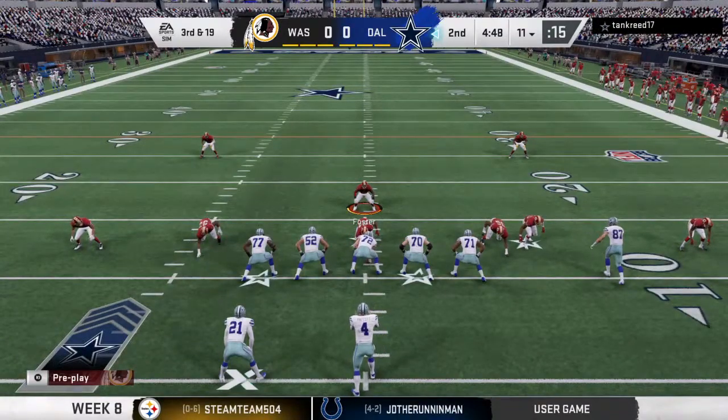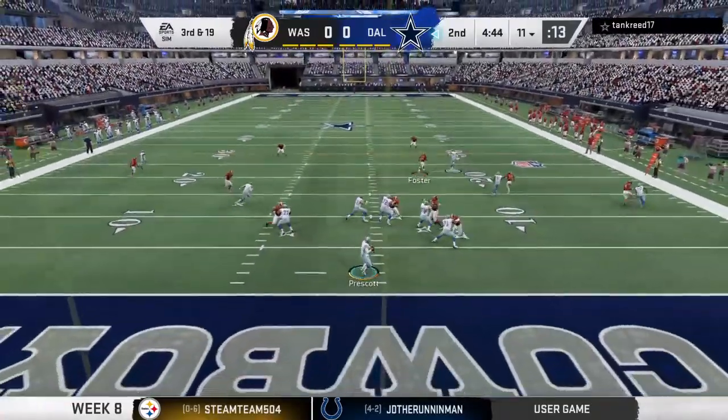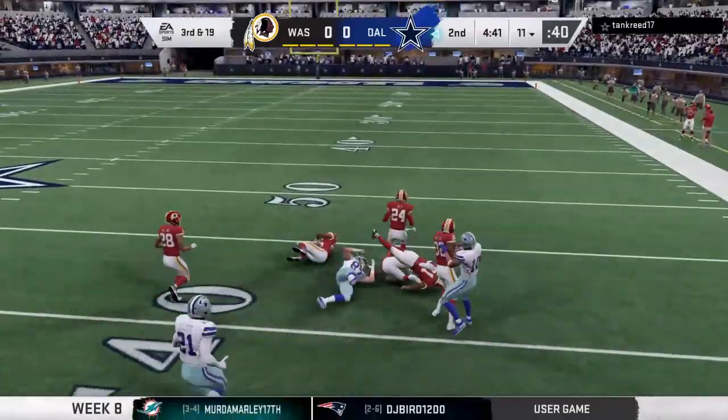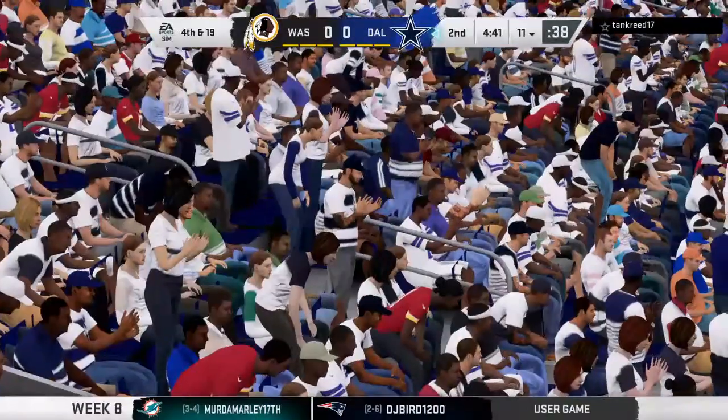After the sack, they'll come up now 3rd and long. Yeah, I wouldn't be surprised to see them run the ball here just to try and get some space. Throwing, Prescott. And that'll wind up incomplete. Bold play call there. Now it's 4th down.